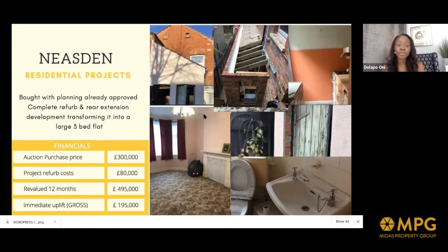So looking at this auction, another auction purchase was £300,000, which was a good deal compared to other properties on the street. So I think other properties at the time were around the 320. But the thing with this property that made it even more attractive was it already had planning approved for the rear extension. So that planning in and of itself was added value, and the cost at 300 was a great value because of the planning attached to it.